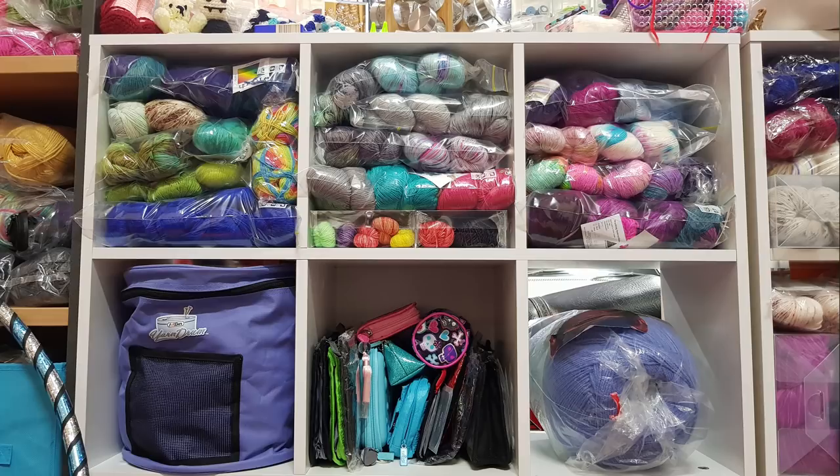This has changed since I took this photo, because I went on a yarn shopping spree and had to fit some in. But it's pretty much the same, it's just those knitting needles and everything have moved down a shelf, and there's yarn above it.